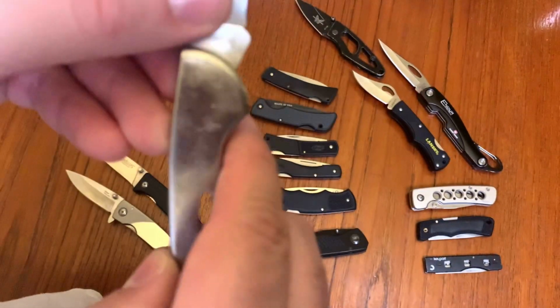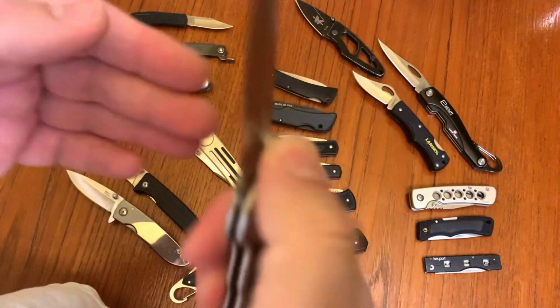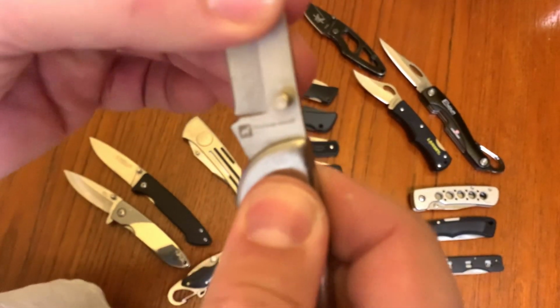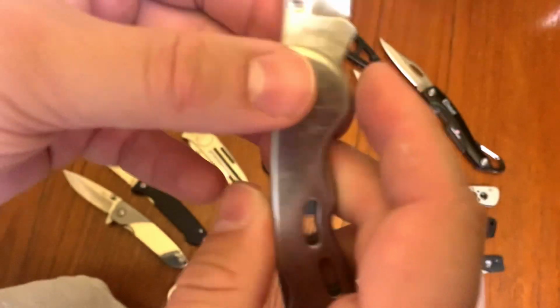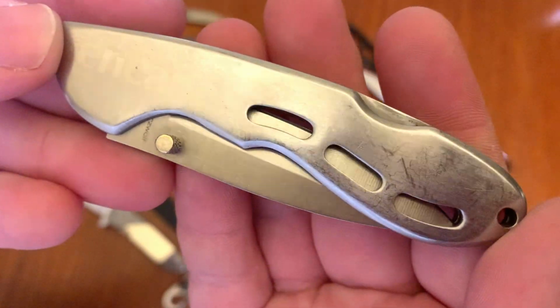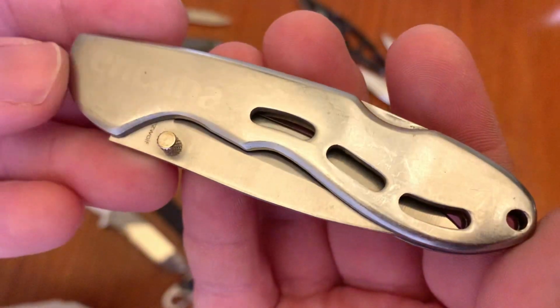Yeah, it's just a regular little lockback with stainless steel handles. Construction on it seems fine. Sturdy enough. Little bit of blade play there, side to side. Yeah. Had I the opportunity to do it over, I might have passed on this one. But I'm only out $3, so not the end of the world.